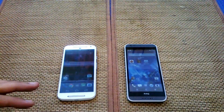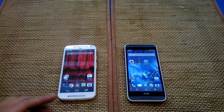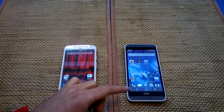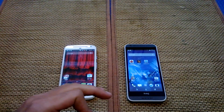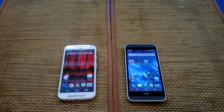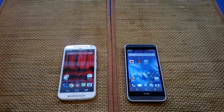Smartphone. Now, both of these smartphones were launched in the year 2014, Moto G being launched in September 2014, and HTC 620G was launched in December 2014. Both of these phones are currently selling like hotcakes in the market. So actually, I was getting a request from many people as to which phone is better. So, guys, today let's clear out this issue.